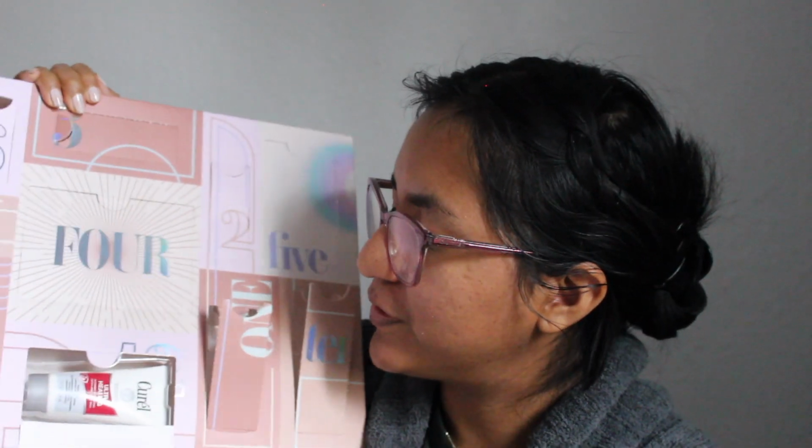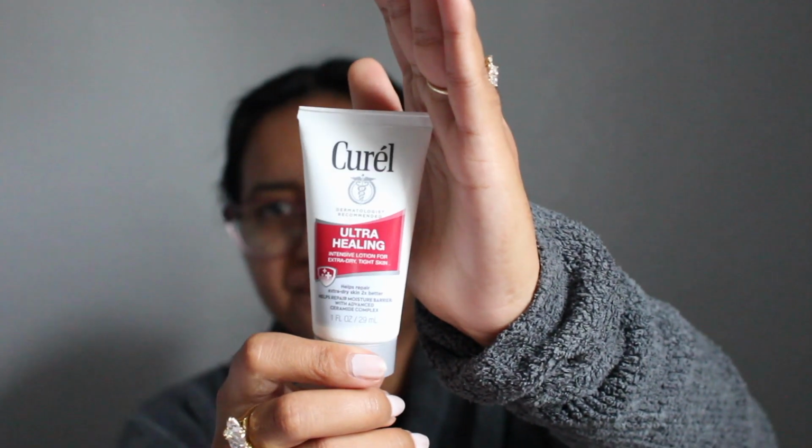Okay, so we're on to the last one. I didn't open it, but it looks like it's kind of open, so whatever, we're opening now. Ooh, Curel. Ooh, dermatologist recommended. It is an ultra healing intensive dry lotion for extra dry, tight skin. Helps repair extra dry skin 2 times faster. Helps repair moisture barrier. Now, I'm not entirely sure if Curel is an Asian brand. Oh, okay, yeah. Curel is supposed to be a Japanese brand. Well, it says it's distributed by Cal USA Inc. in Cincinnati, Ohio. But just the fact that it's an Asian brand already makes me really excited.